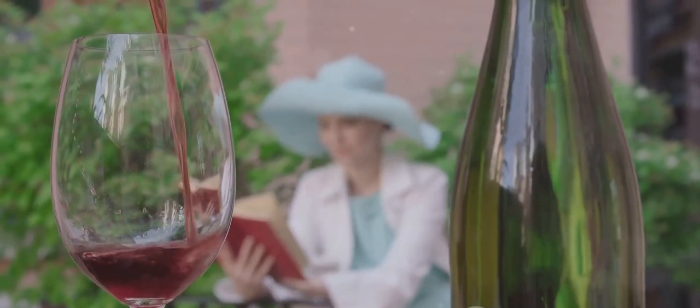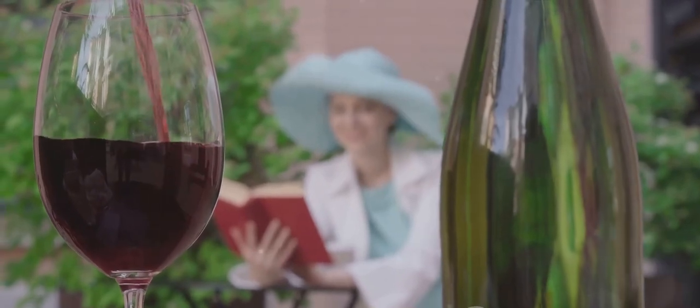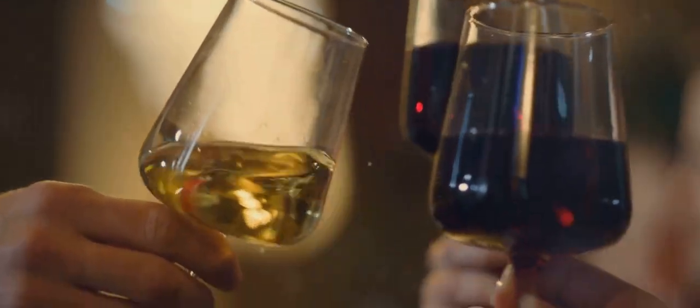Every sip, a testament to the journey it's been on, the care it's been given, and the passion that went into creating it. Next time you uncork a bottle of wine, remember the journey it has been on. Cheers to the art of winemaking.